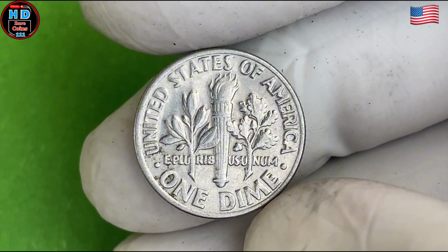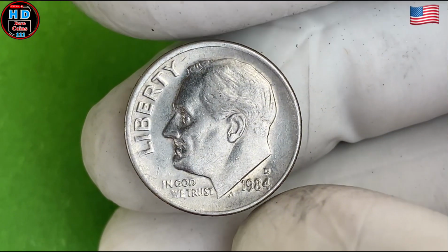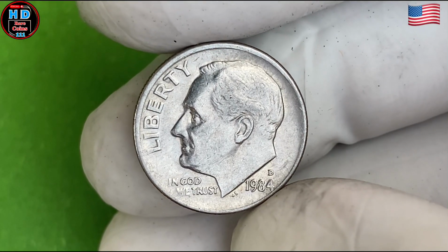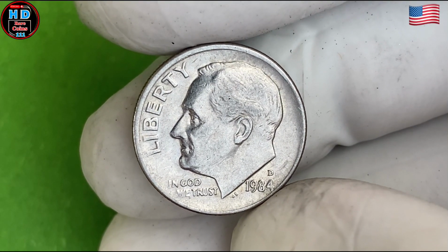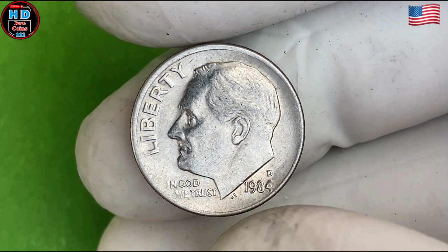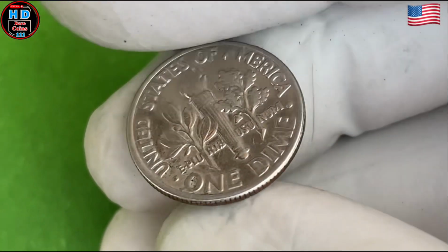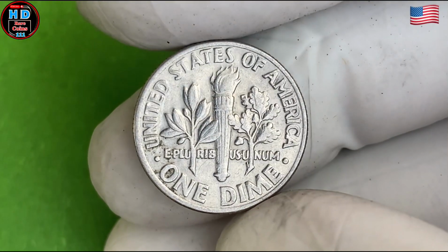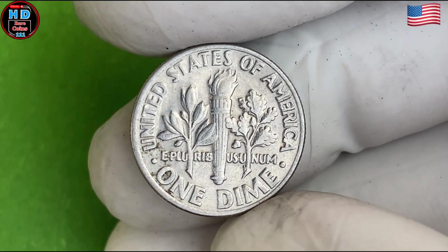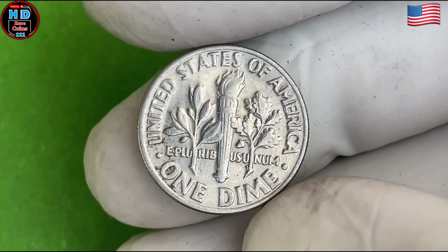An error coin from the 1984 Roosevelt dime series, if graded highly, could attract a premium price on the market. Collectors who specialize in error coins understand the value of these unique pieces and are willing to pay a significant sum for one that has an interesting or uncommon flaw. If you happen to come across a 1984 Roosevelt dime with an error, it could be a hidden treasure that's worth much more than you might expect.